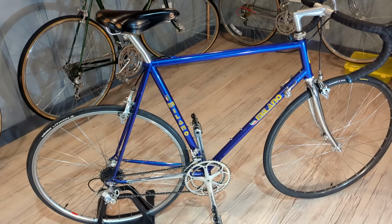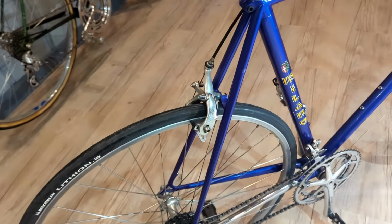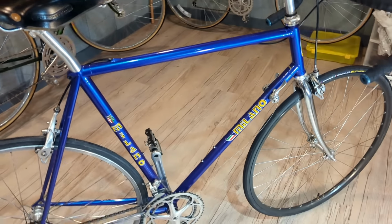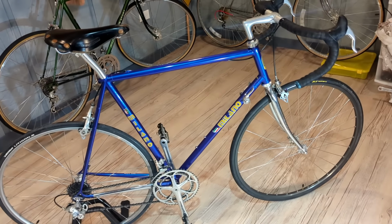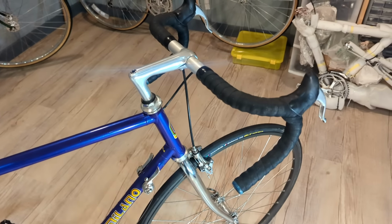I really want to ride this thing. I need the correct fork. It's got a Campagnolo 8-speed indexing on it with down tube shifters. And it needs a front wheel to match the rear. This is the one he crashed on. He hit a car at high speed, pulled out in front of him. It destroyed the front wheel and the fork.